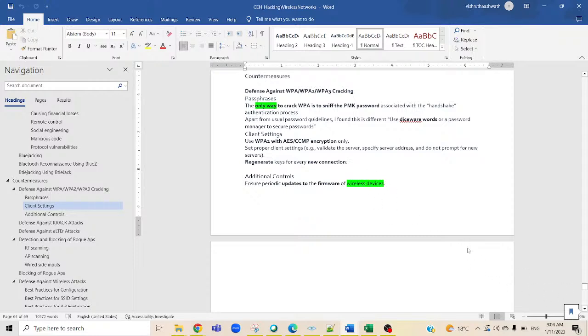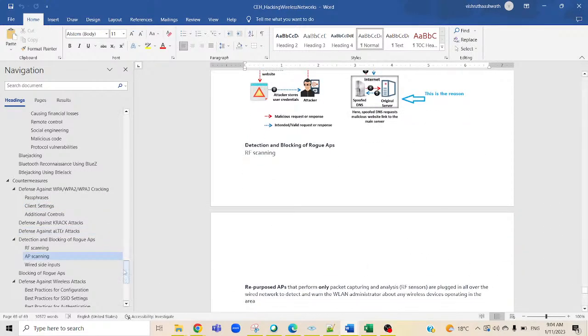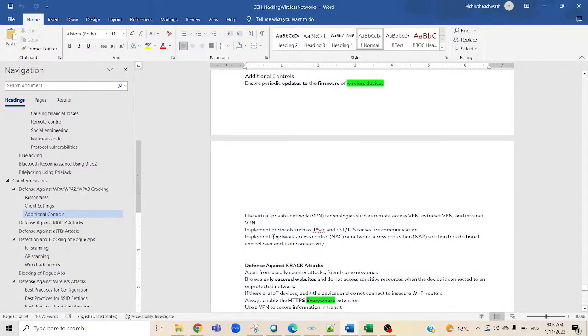Additional controls: ensure periodic updates to the firmware of wireless devices. Use VPN technology such as remote access VPN, extranet VPN, and intranet VPN. Implement protocols such as IPsec and SSL/TLS for secure communication. Implement network access control or network access protection solutions for additional control over end user connectivity.